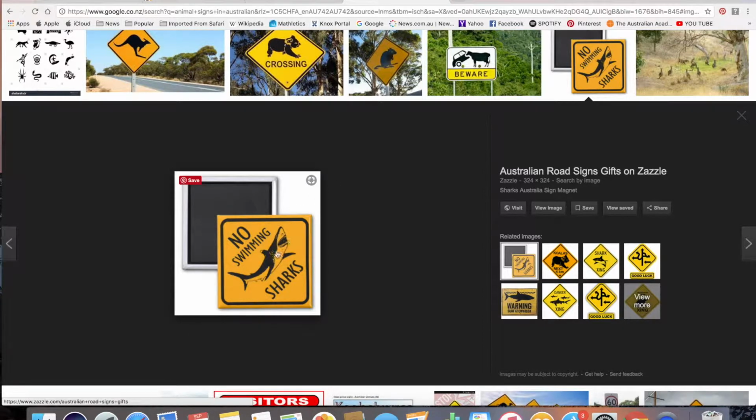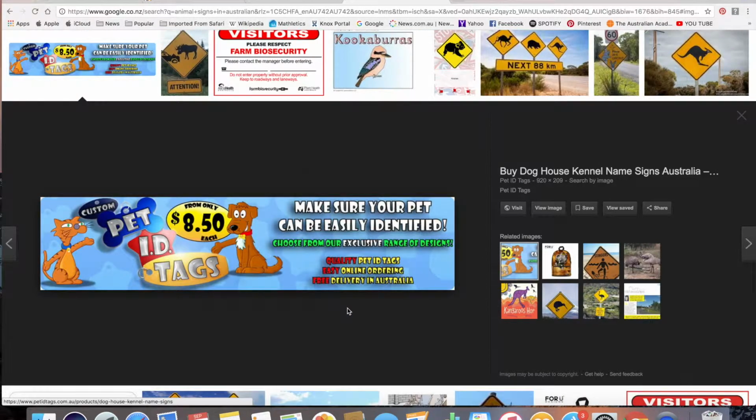Yes, this is a shark danger sign that they have in place so people are more cautious about the sharks and kangaroos.